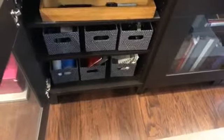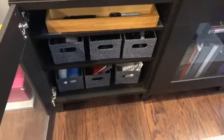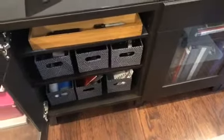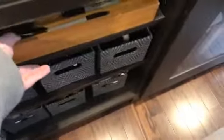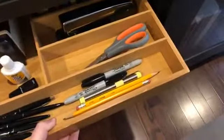Notice I don't have any labels on here. I know where everything is here. I know what is in each basket. And so I don't need to have labels here because this isn't a space that Michael gets into. In fact, Michael's not allowed to come into this space because this is just a tray sitting on a shelf. Every time he tries to get in here, he ends up pulling the tray too far out and dropping the whole thing on the floor. So he's not allowed to use this space.